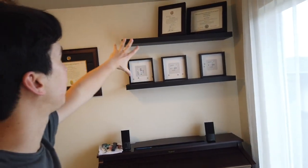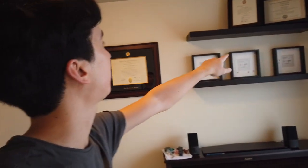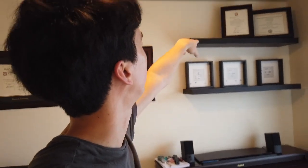But I've been filling out the rest. So if you see behind me, I put up two of those IKEA floating shelves close to the wall there to kind of make it look modern and cool. And then put some frames up there and then put another diploma and a little thing up there, kind of fill it out a bit. And then behind me over here, I put up two of the Ribba IKEA big painting things.